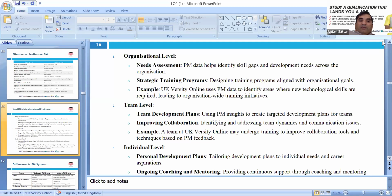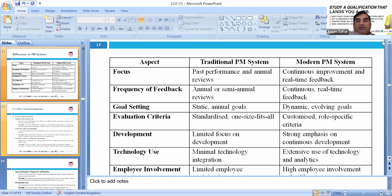Okay, so we can look at the individual level: the personal development plan. We'll give you a template called the PDP, personal development plan. We can do a skill audit: where I am at the moment, which areas I'm not good at, and then we can make a plan for future development. That's what we normally carry on using in our organization.